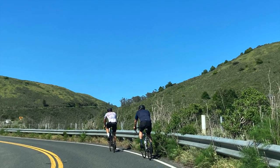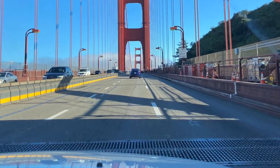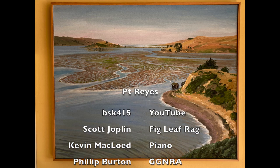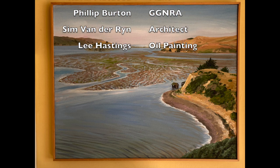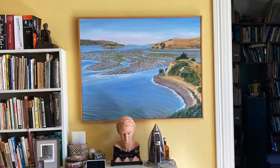We drove back on Highway 1. This is an oil painting of Tomales Bay, which is at the north end of Point Reyes. It was painted by Betty's art teacher, Lee Hastings. We look at it every day. It's in our bedroom.